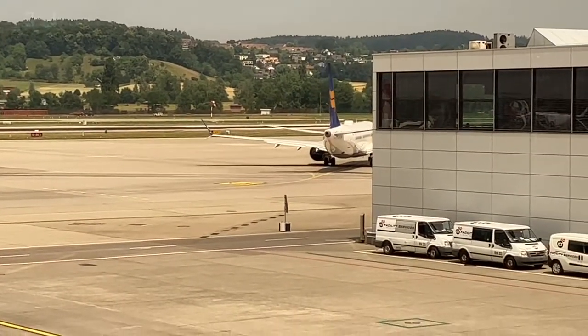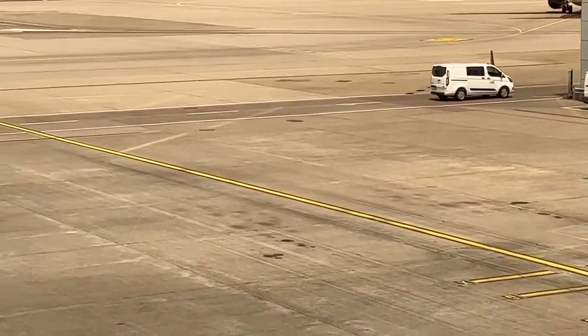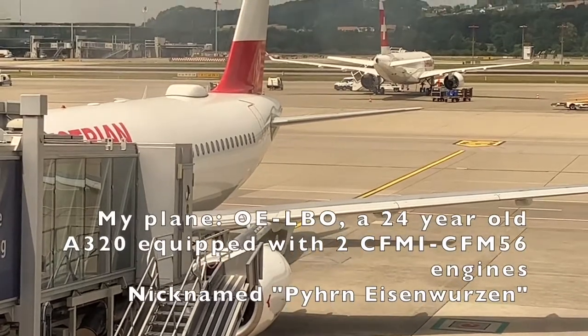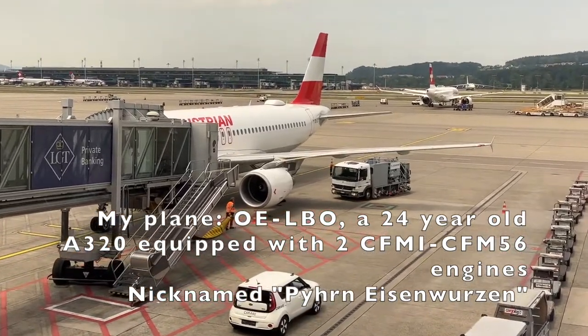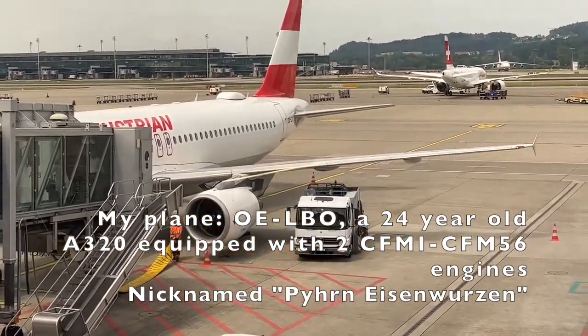Over there, you can see an Icelandair Boeing 737 MAX 8 headed for most likely Reykjavik. And then right here, that's my A320. It's in a very nice retro livery. And interestingly, this aircraft didn't always have this livery. Up until February 2019, it had the standard Austrian paint scheme.